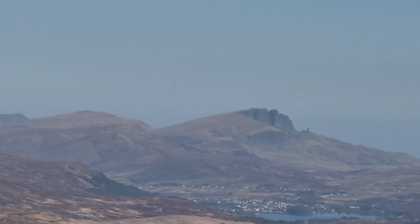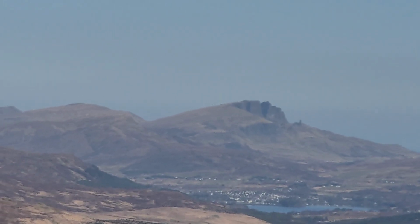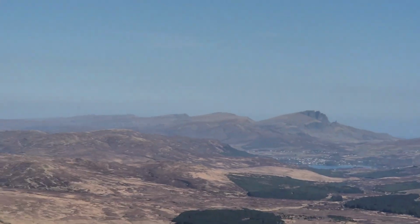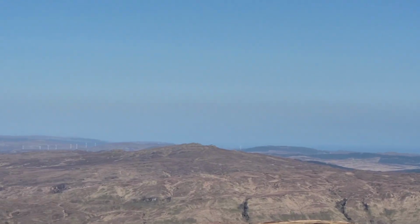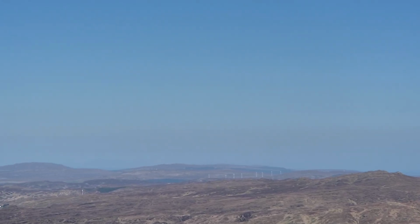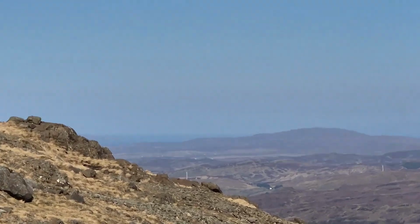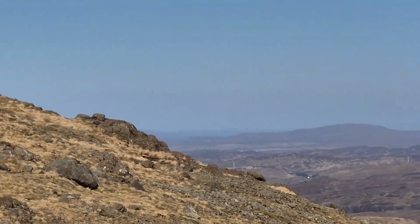Those two are Grahams, I believe. Still got to do those. Apparently they're good fun rock climbing, especially this one on the right. I'm not entirely sure, I haven't really researched those. That's looking north of Portree out towards Dunvegan, I believe. Pan right round to see the sea in the distance. I suppose that's out towards the Outer Hebrides.